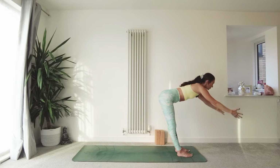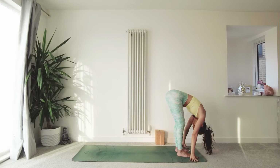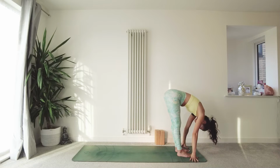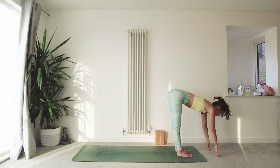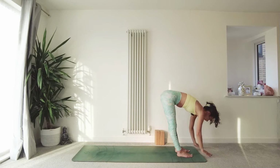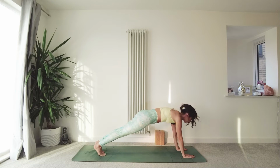Exhale, hinge from the hips, fold forwards, Uttanasana. Inhale, lift the chest, lengthen the spine, halfway lift, Ardha Uttanasana. Exhale, hands come down to the mat, jump or step it back to plank. Breathing here, connecting to your inner line of energy.